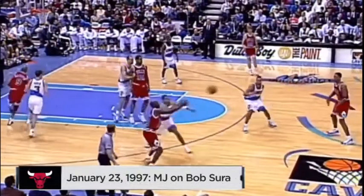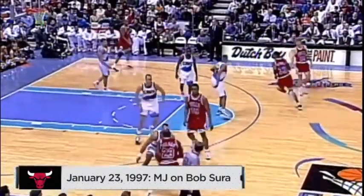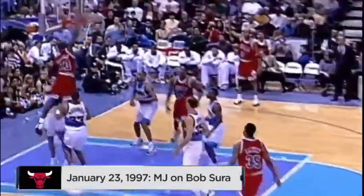Come on, man. Jordan looked at Danny Ferry because that's who he really wanted. I mean, he wanted a Duke guy. He always wants to go after a Duke guy or a Georgetown guy. He had Danny Ferry to his right. Danny's like, I'm not taking the bait on that.